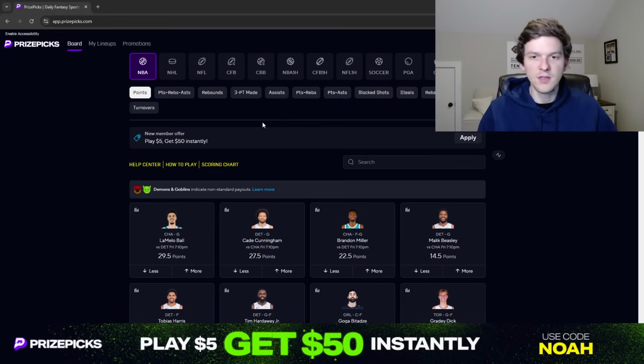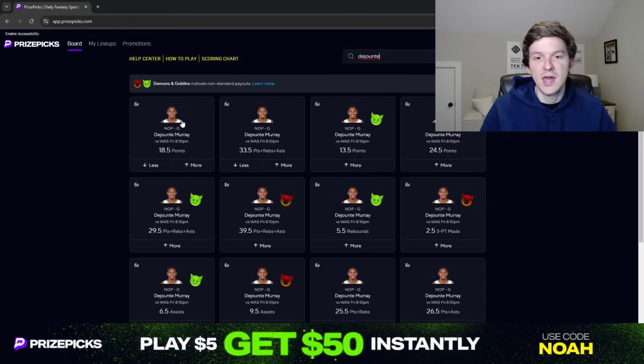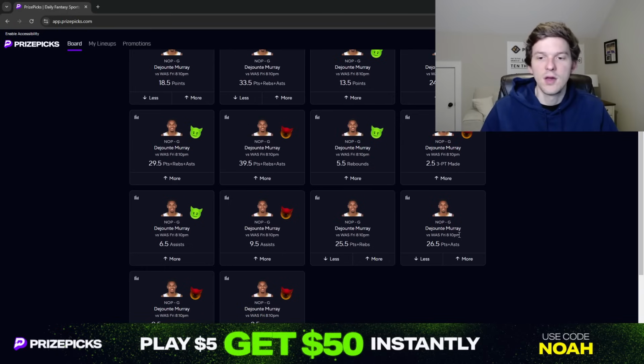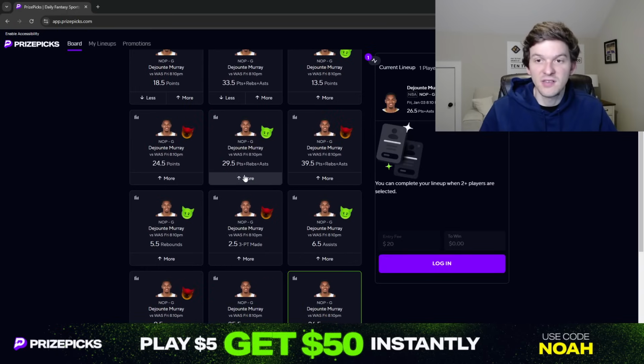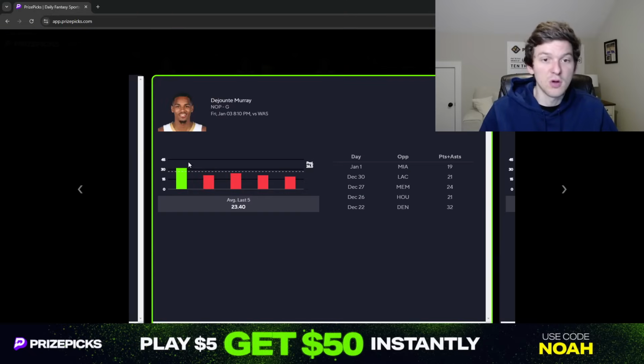So the first prop that I like for Friday is going to be a prop on DeJounte Murray, and I'm liking DeJounte Murray for more than 26.5 points plus assists. So if you look at DeJounte Murray's last 5 games, it's been a big struggle for him. You can see he's gone under this line now in 4 straight.